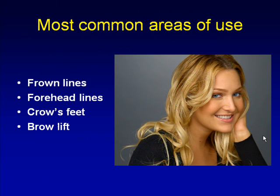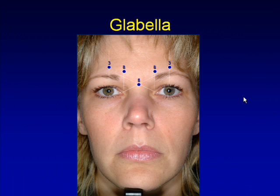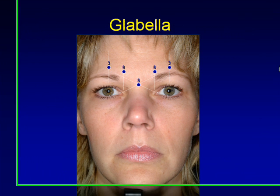Now, where do you use Botox? Well, we use it for our frown lines and our glabella. We use it on the forehead lines. We use it on crow's feet. We even use it for Botox brow lift, around the mouth and even around the neck. The glabella is the only place that is currently FDA approved for Botox use, although we do use it off-label on the rest of the face.